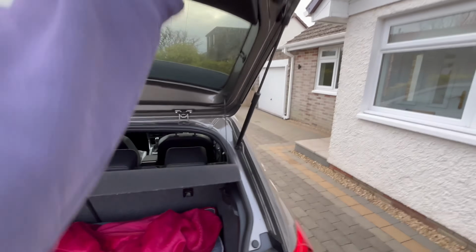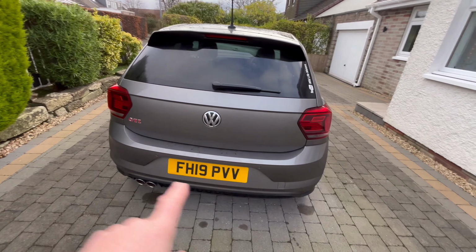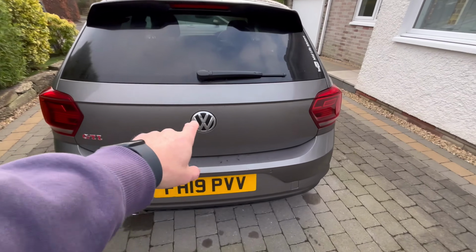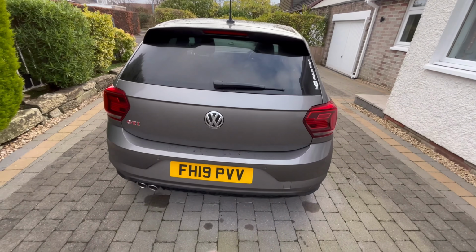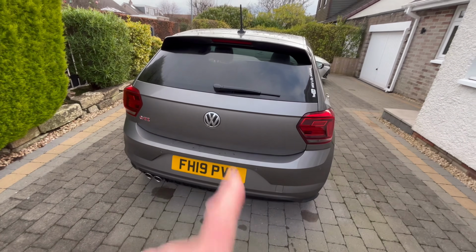Only drawback with this one is it doesn't have a rear view camera. You've got parking sensors front and rear, and the beeps are pretty accurate. But on the fancier ones, the VW badge will pop up and you've got a rear view camera as well. So if you're looking at one of these, maybe worth seeing if that option's been spec'd. I think it was quite expensive, about £500. So it's not common on a Polo.